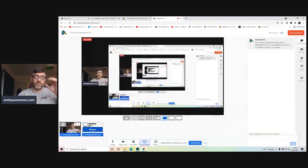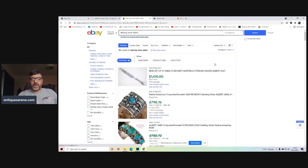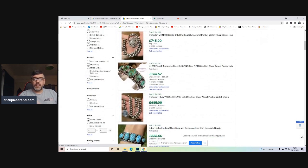Because a watch Albert like that, if you look online, they are pulling big money. In fact, we'll have a little look now at how much silver Alberts are pulling, just so you know. For those of you who don't know, they are for a watch. You'd pin it into your buttonhole, and attach a watch on one end and a fob on the other. So that's a monster 313 gram Albert there.